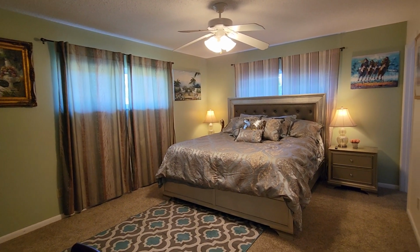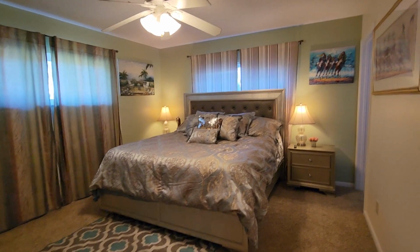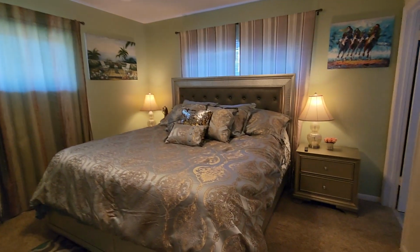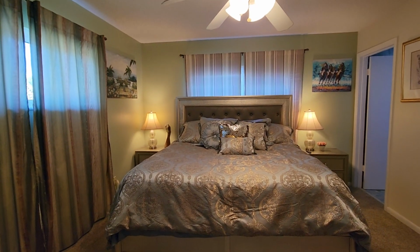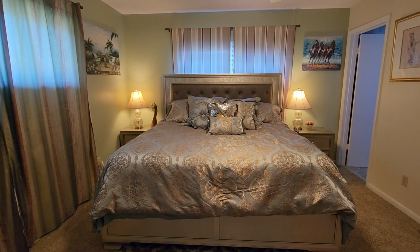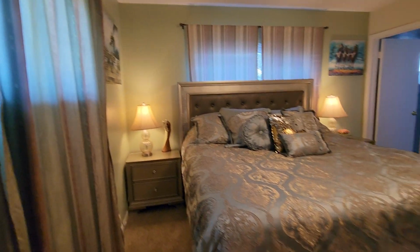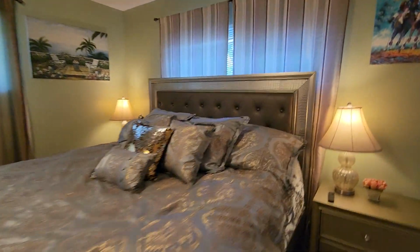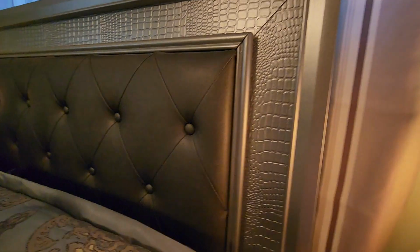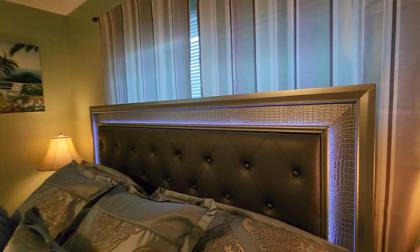Actually every room in this house is a master bedroom because it has a private bathroom. As we're walking in here we see a beautiful size, really queen size bed. We have a double nightstand here with light fixtures as well. This is a brand new bed with a new mattress. It's magic touch. You touch this little light and it's lighting all over in the nighttime.